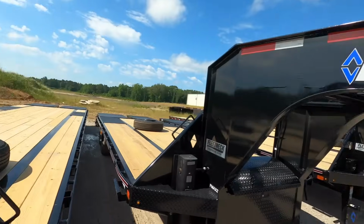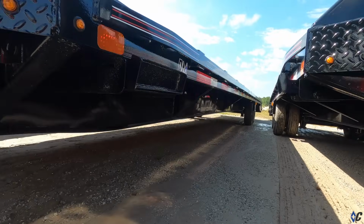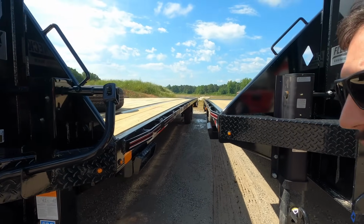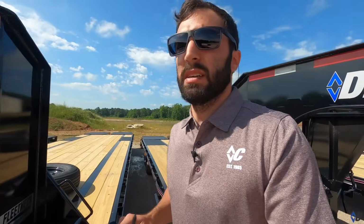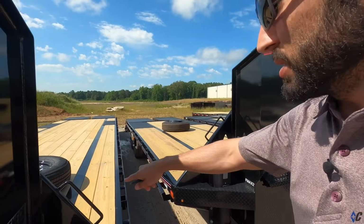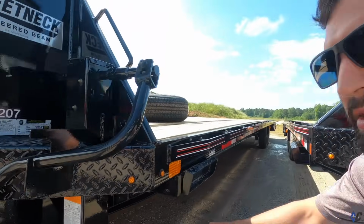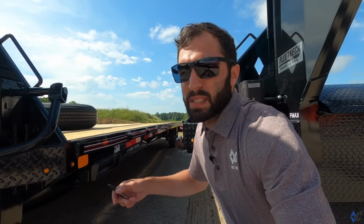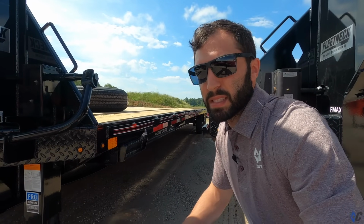So like I say, it is the Fleetneck engineered beam. Now the 207s and the lighter weight Fleetnecks don't have as much camber in the frame as what you see on the big ones. That's because obviously they're not rated to carry nearly as much weight, so you don't need as much compensation in the bed. But this frame is cambered, the beams are engineered. The frame on this one is a 14-inch I-beam frame. Industry standard on this trailer is 12-inch, 14-pound beam, sometimes 12-inch 19, but in this case you're talking about a 2-inch taller beam overall, which height definitely makes up strength.